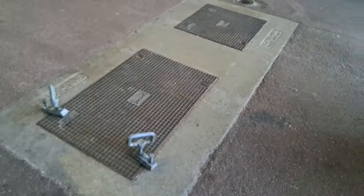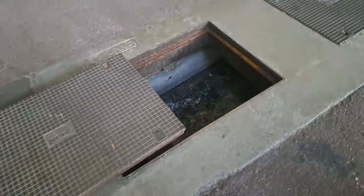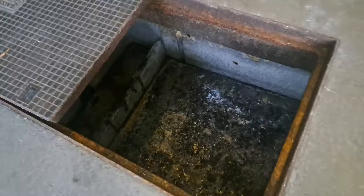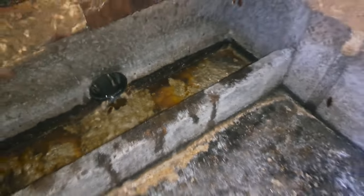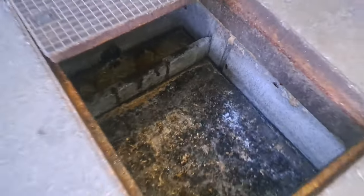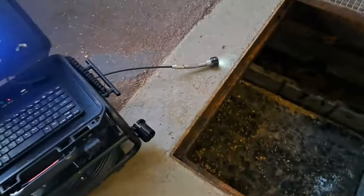All right, so I've got the lifters ready to pull the lids up. The lids are up and I've got to contain myself today, guys. I mean, as I say, it's early and I don't want to wake people up. But look at that. That's just a rotten grease trap if you haven't seen one before. Look at it. Anyway, that's the inlet to the grease trap and that's supposedly where the shop that I'm working at connects into.